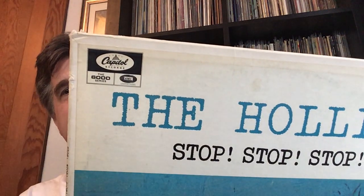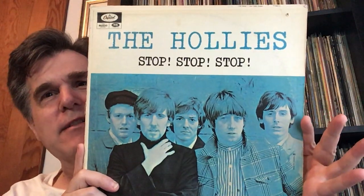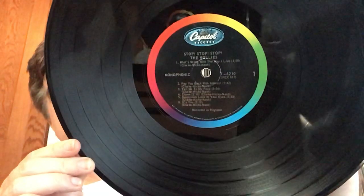Now, as I mentioned, it's a Canadian release on the Capitol 6000 series. We've talked about this one before. The Capitol 6000 series was for the Canadian market, where the idea was to showcase the best of European, American and Canadian artists for the Canadian market. So you get select early releases from the Beatles, Hollies, but even Vera Lynn. It was quite a wide variety. But the Hollies and Stop, Stop, Stop, a nice album overall. And nice that Graham Nash is still with the band at this point, and on the classic Capitol rainbow label.